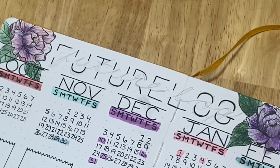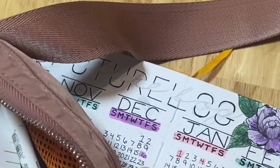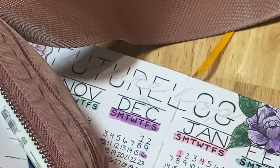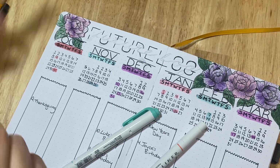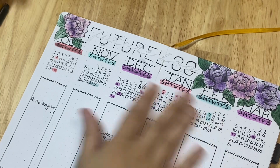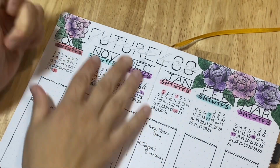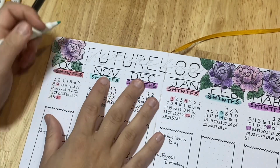Okay, I think that this would look good if this was in a different color, but I don't think I have anything that would go. These are not fine point enough, I don't think. I think purple's out. There's too much purple. I think I'll do blue. There's not a lot of blue. So I'm gonna try getting this in blue. Hopefully it doesn't smear.